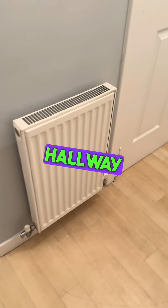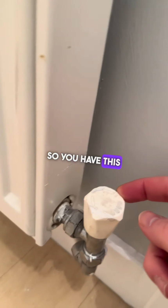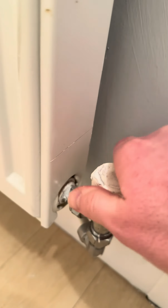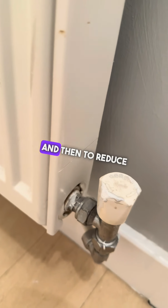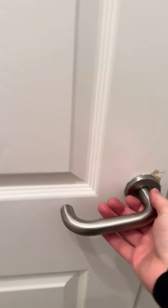The radiator in the hallway works in the same way, but it's slightly different. So you have this wee dial just here, and to increase the temperature, you want to turn the dial this way, and then to reduce it, clockwise. Into the kitchen.